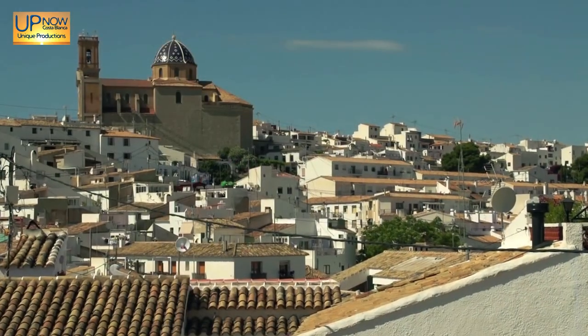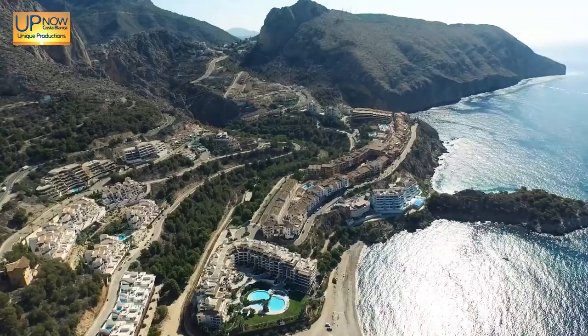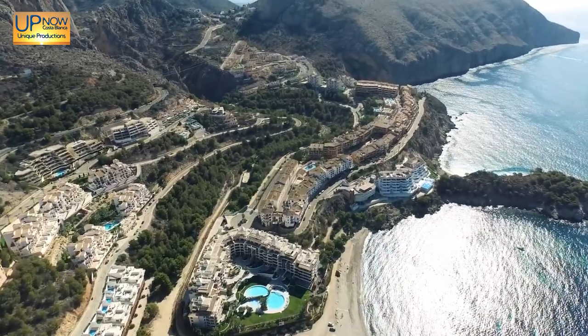Altea, we're so lucky to live in a beautiful place that we didn't even know about. And you're English? Yes. What made you come to Spain? The weather? Well, the weather and a friend. A friend was here and she said, come to this beautiful place. Altea has the best microclimate in the world, and it's the healthiest place to live.